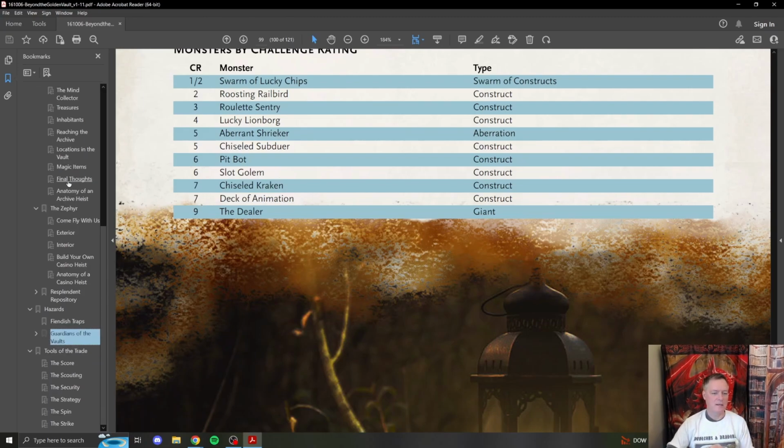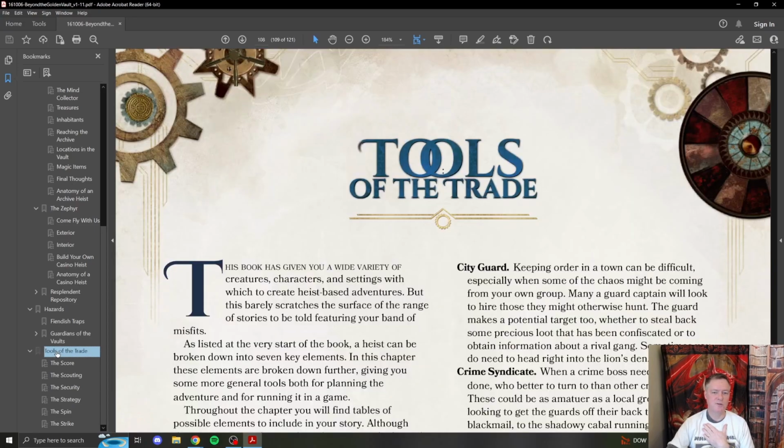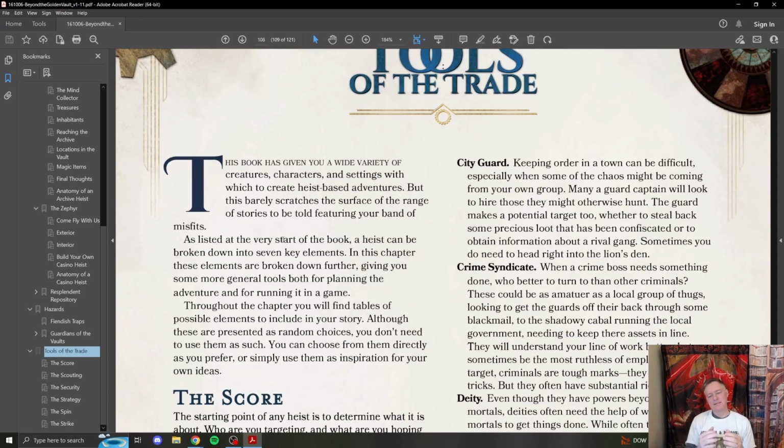But I want to get to the part that I think is the best part. And if I had written a book for DM's Guild, it would have been this, and it wouldn't have been half this good. Tools of the Trade. Tools of the Trade isn't what I thought it was when I saw the index. I thought it was going to be magic items and traps and skills and all that kind of stuff. This is how to run a heist. This is 15, 20 pages of how to run a heist, and it is really, really, really good.